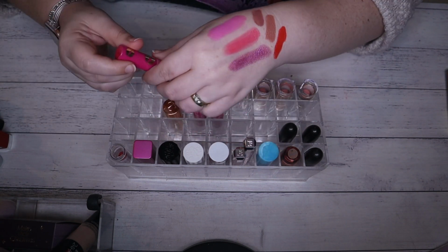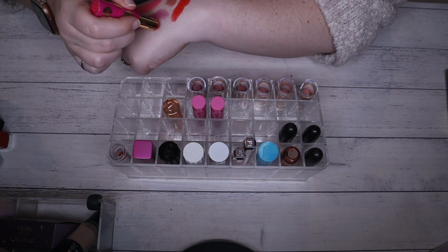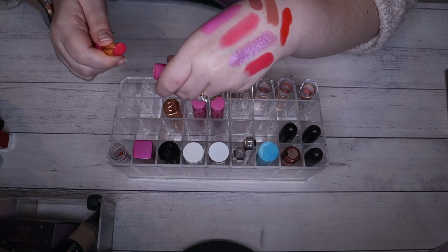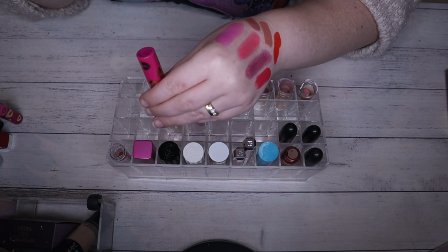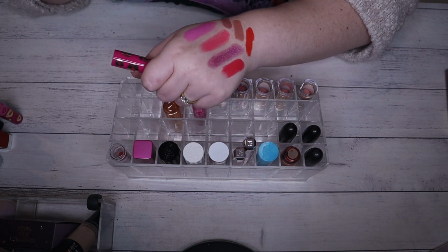This one here is from Tarte, and it's in the shade Belle, and it is this really hot pink shade here. I don't reach for this anymore, so I'm going to actually declutter this one. It is a really nice formula, yes, but I don't reach for it, so it's sitting there going to waste.